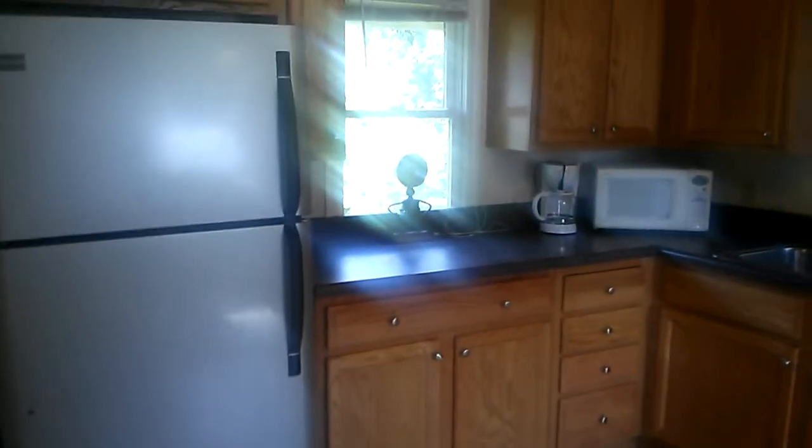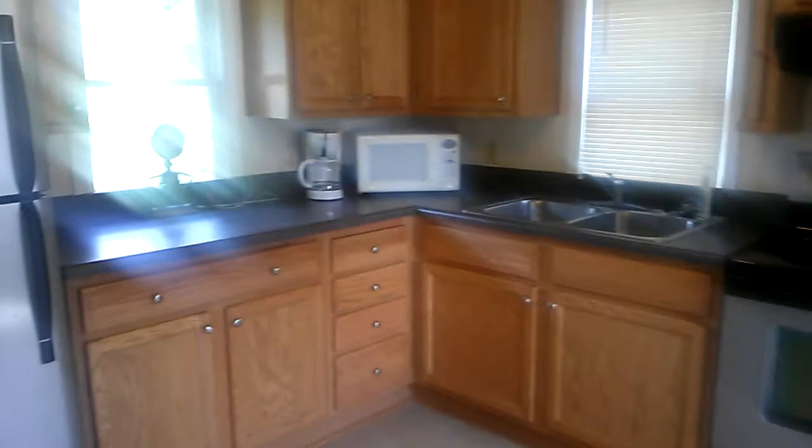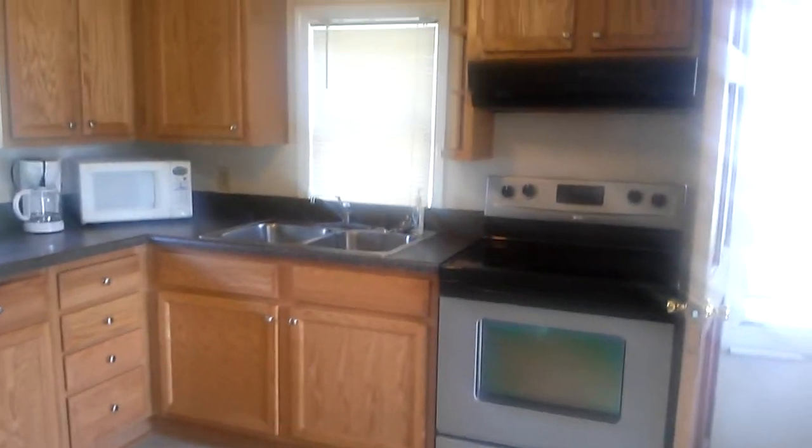You got some stainless steel appliances. Really great countertops. I'm going to give you a microwave to use. Smooth top cook range, stainless steel again there. And a nice dinette area. And you do have a washer and dryer in the house here, so everything's very convenient.